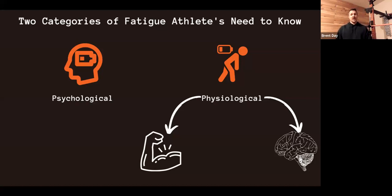So there are two types of fatigue that athletes go through: psychological fatigue and physiological fatigue. The psychological fatigue would be more what a sports psychologist would deal with. So that is more about motivation, burnout, areas where it's more built into your psychology versus your actual physiology. Physiological fatigue is more of the neural fatigue as well as the muscular fatigue.